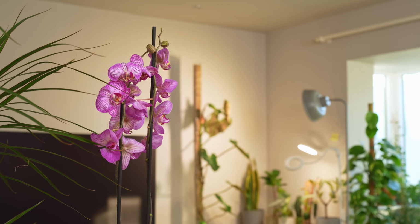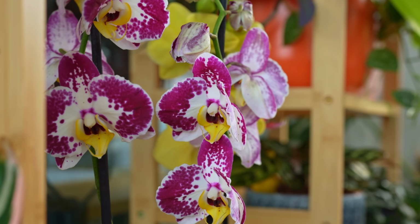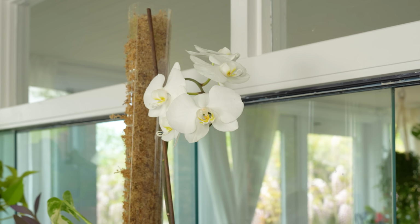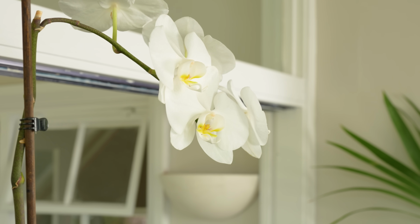The beauty of orchids is that they come in quite an incredible number of colours, so they will complement any decor scheme that you have. My personal favourite is one with white leaves. They almost look like a ballerina dancing from the pot.